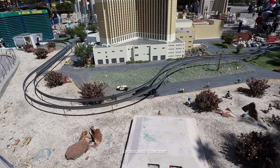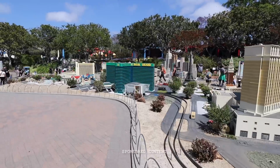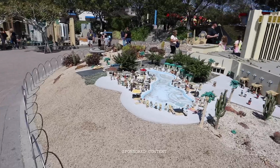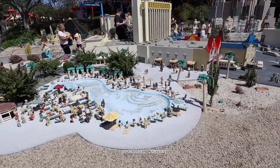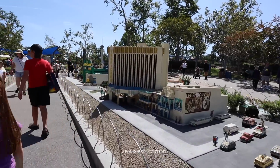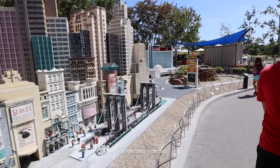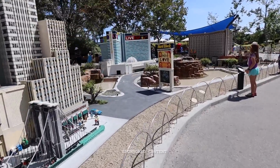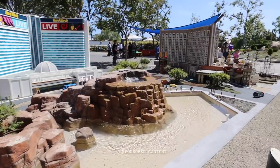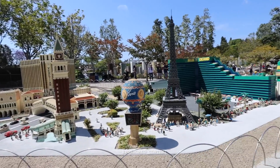I could spend so much time walking around Miniland USA. It is so cool to look at all of the details, all of the minifigures, all of the Lego builds. It is so detailed and so cool. Right now you can see Miniland Las Vegas, Miniland San Diego, Miniland New York, Miniland Southern California, Miniland San Francisco, Miniland Washington, D.C. It is such a cool experience just walking around this area and looking at everything.